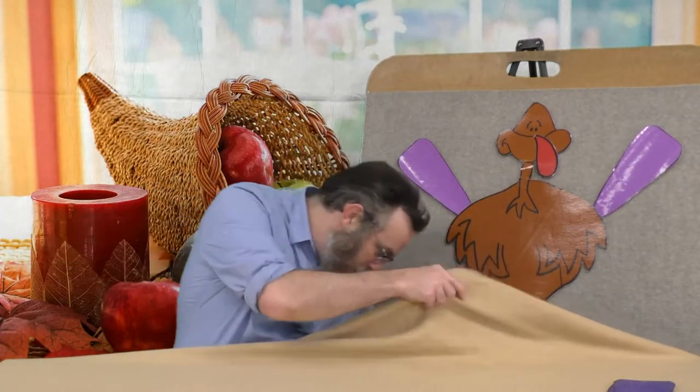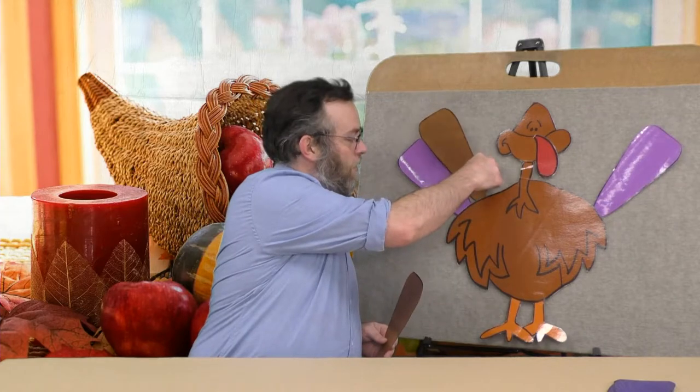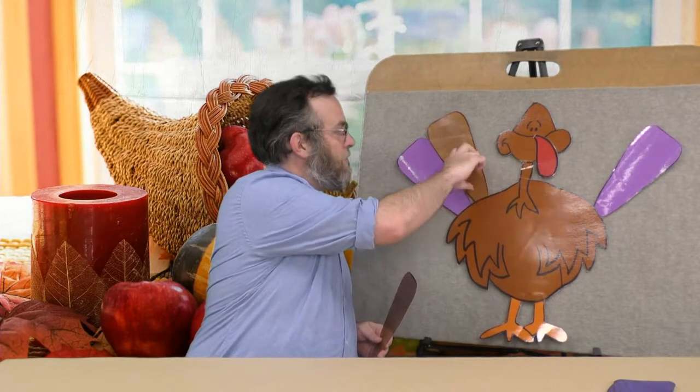Now, let's see. Let's keep looking, huh, Turkey? Oh, I think I see some down here, too. Look, we got some brown feathers. Let's put those brown feathers back. All right. Looking much better already. Let's see here. Oh, look over there. Look, we got some red feathers.